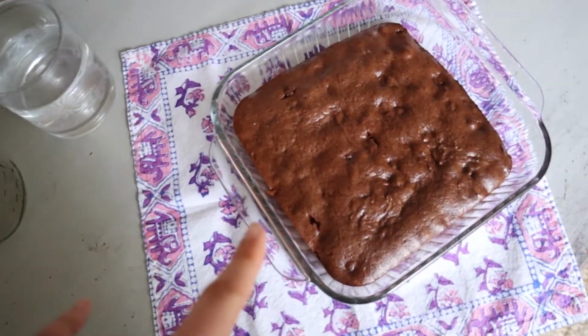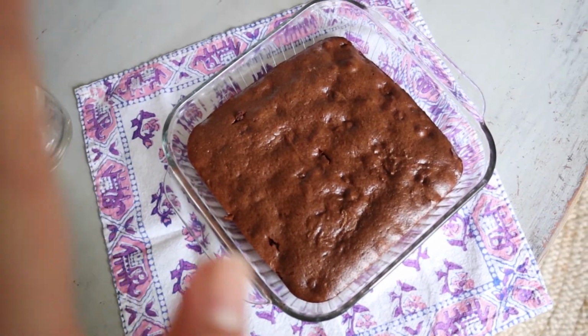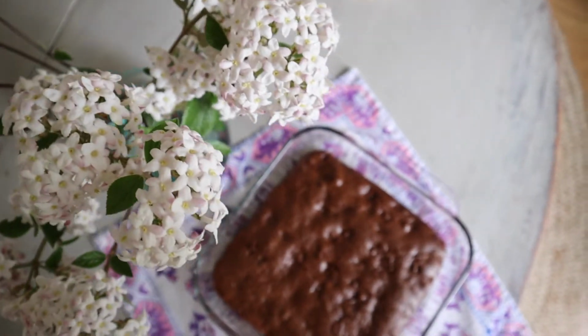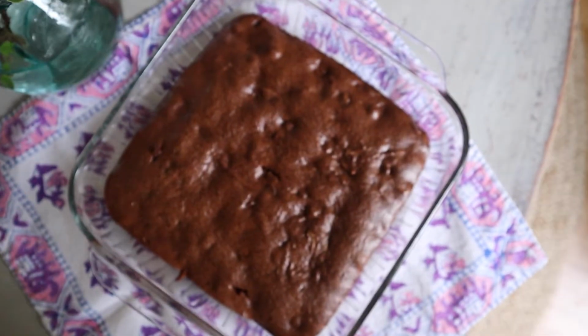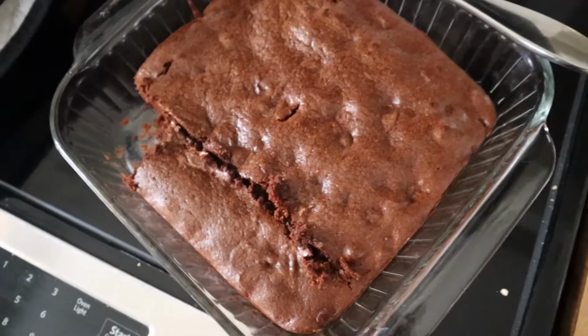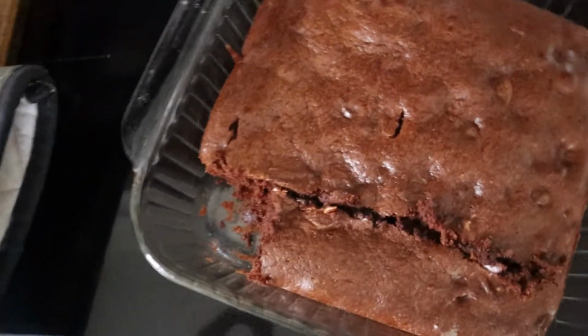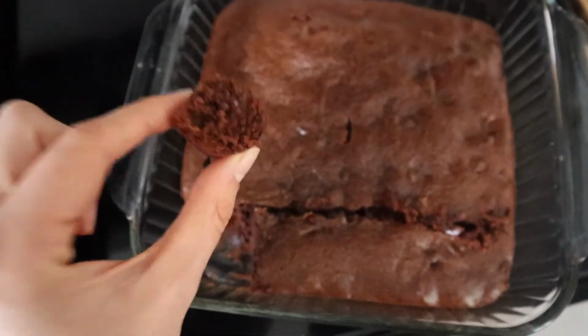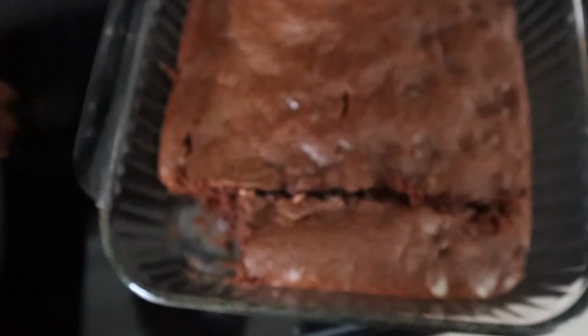But I'm gonna wait for these to cool before I have one. I'll let you know how they are. Okay, brownie update. They're amazing. Definitely make them. Rachel Mansfield's healthy flourless brownies.